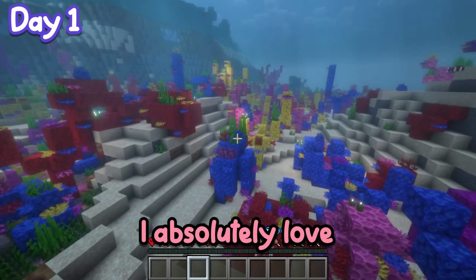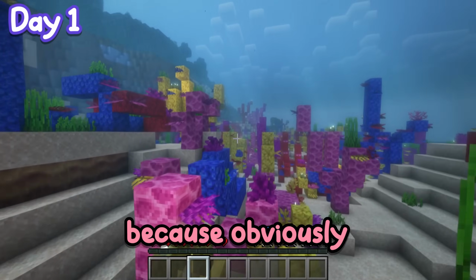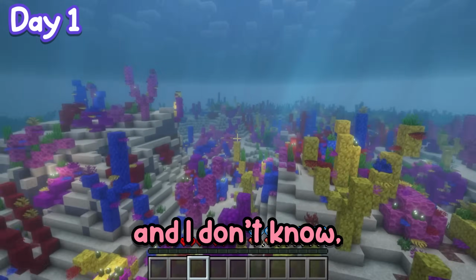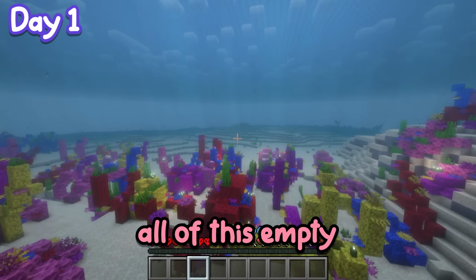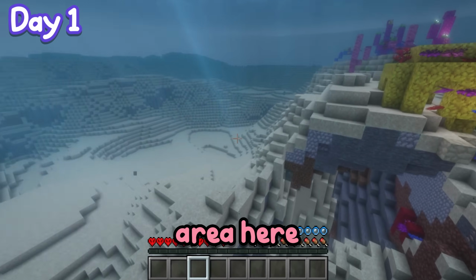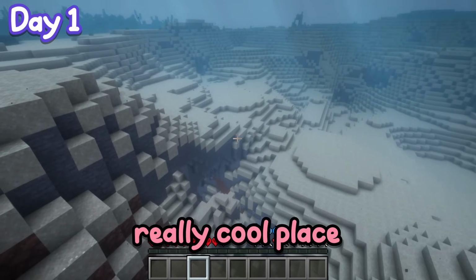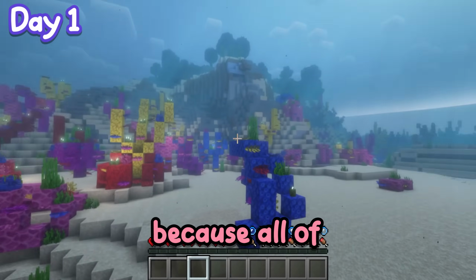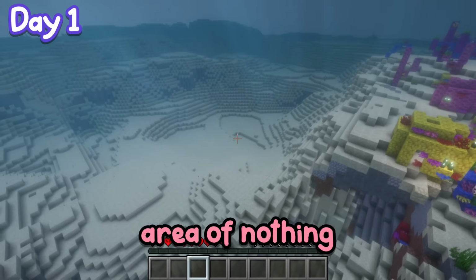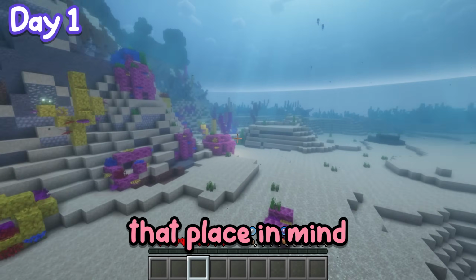I absolutely love all of the warm ocean areas because obviously all of the coral is so vibrant, and I don't know, it just looks way nicer than all of this empty sea area. I feel like this area here could make a really cool place to start building because all of this is so cool and colorful, and then there's just this big open area of nothing. So we'll keep that place in mind.